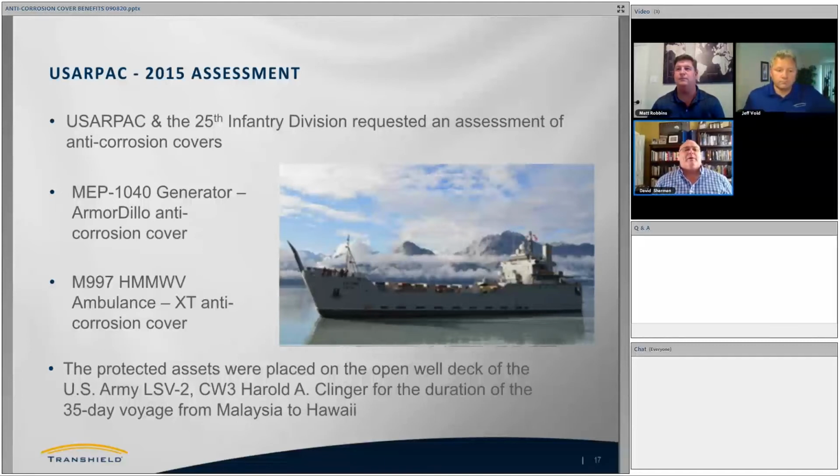They were loaded onto the well deck of the Harold A. Klinger, it's seen in the picture, and were then transported from Malaysia to Hawaii on a 35-day trip. Sounds a bit like Gilligan's Island by a factor of 12.